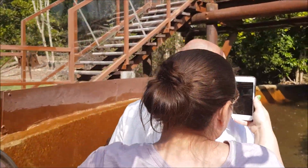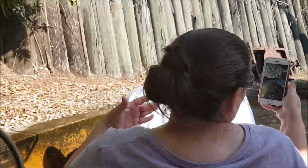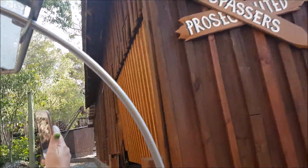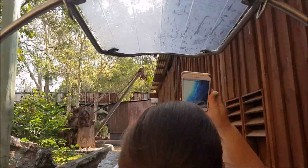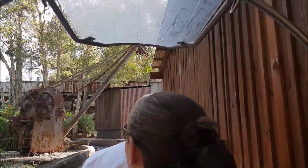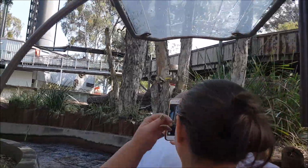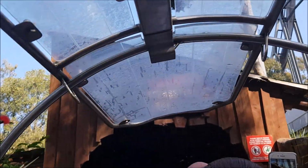Your jumper's probably going. My feet are soaked. They haven't even gone anywhere yet. There's that much water in here, it's not funny. Yep. Trespassers prosecuted. Woo! As you can see, they got a roof because idiots stand up. Yep, we're in a cage. I feel like I'm in a cage on a safari, looking for tigers. There you go, trespassers prosecuted. Shaun, you got trespassers, I've got to prosecute you.